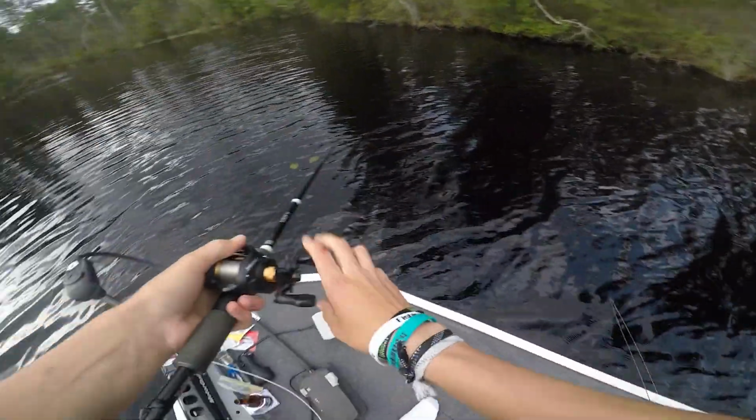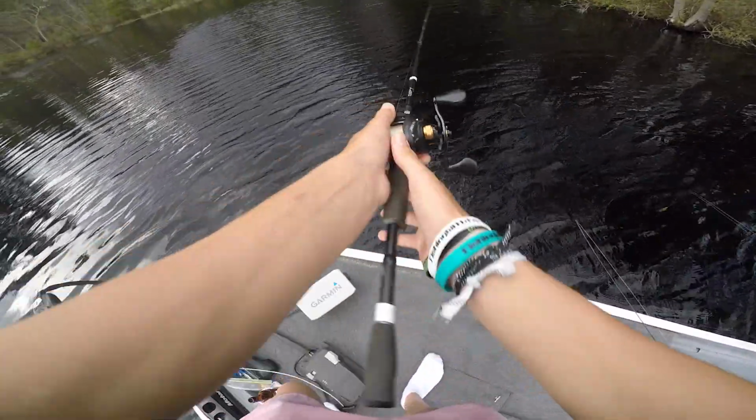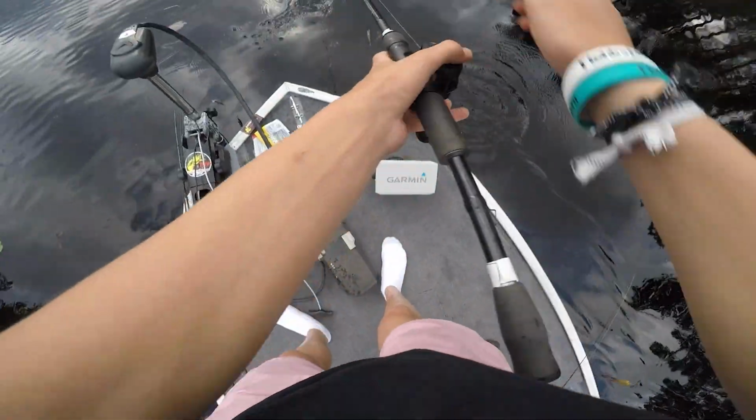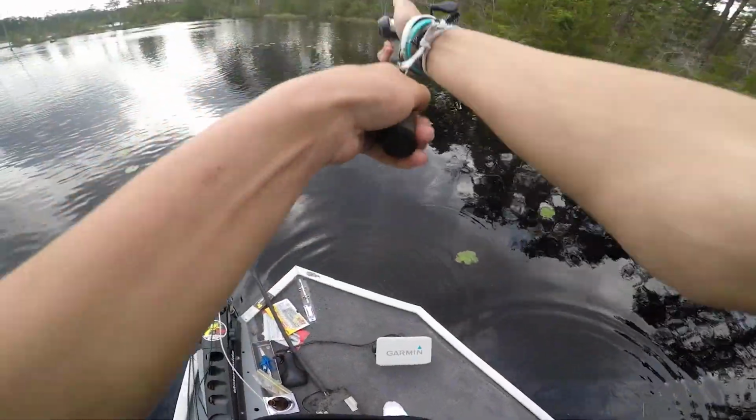There you go. Pickerel's back in the water. After my two break-offs, I haven't had nothing. Maybe I can pick this thing up now. Fish it.